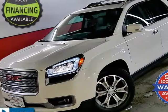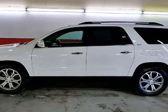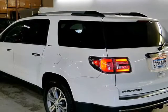This 2013 GMC Acadia is brought to you by Original Owner Autos, Inc. For sale, we are selling this fine example of the GMC Acadia. This SLT is loaded up with all your goodies.